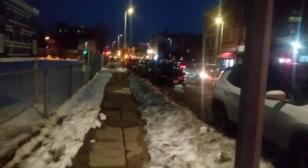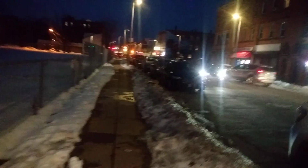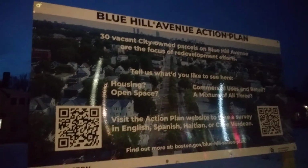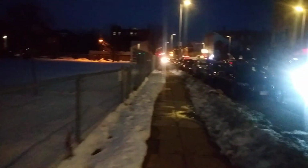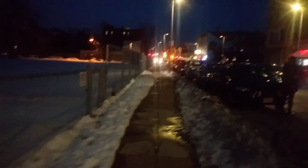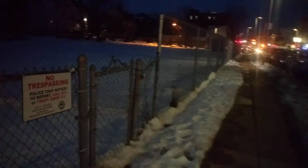Here's another lot, just so you guys get an idea. This is right across from Blue Hill and Crescent Street. Same setup. There's quite a few of these around. It doesn't have to be all the same thing. It could be a variety of different things.